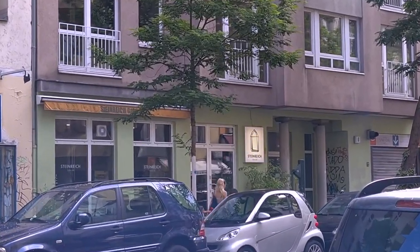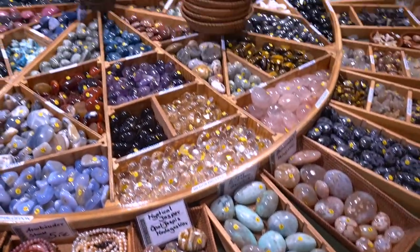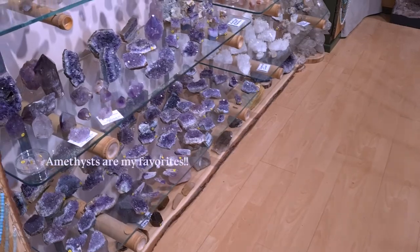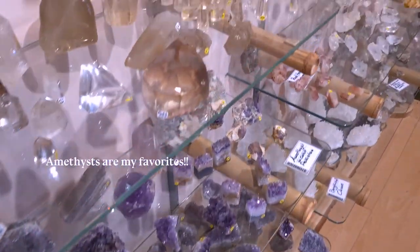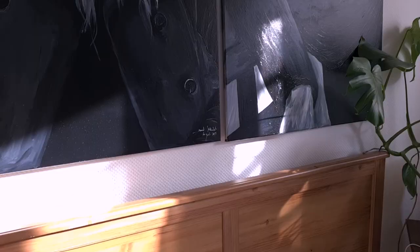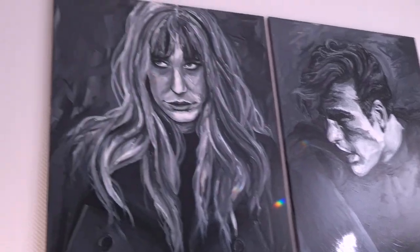Also, I've passed by the store for gemstones many times, and on this day I finally went in and found a little something for a good friend's birthday there. Personally, I don't believe in possible powers of these stones, even though I find the idea beautiful. And I'm also totally okay if people believe in them, but I personally just admire their beauty.